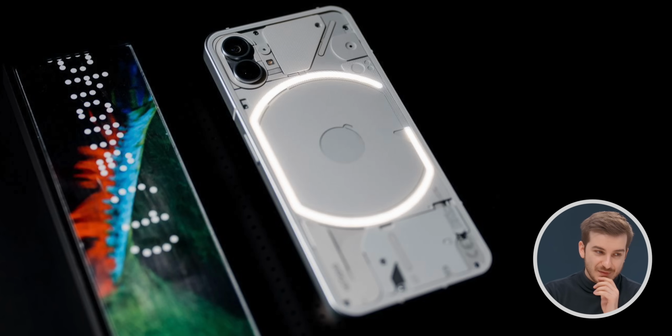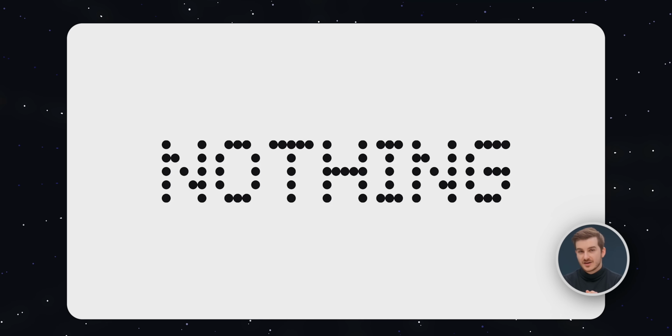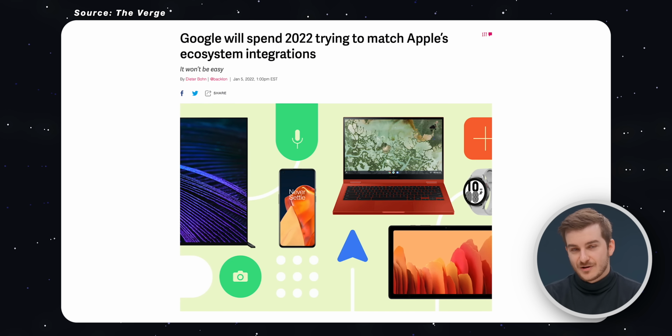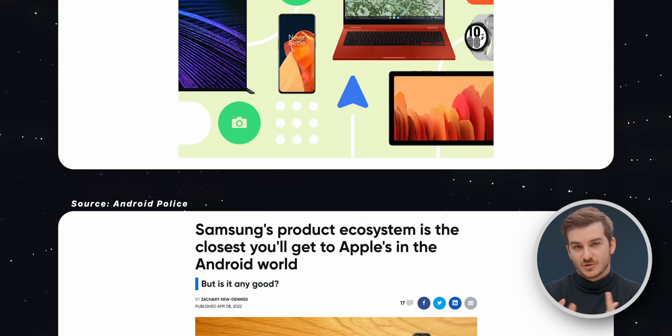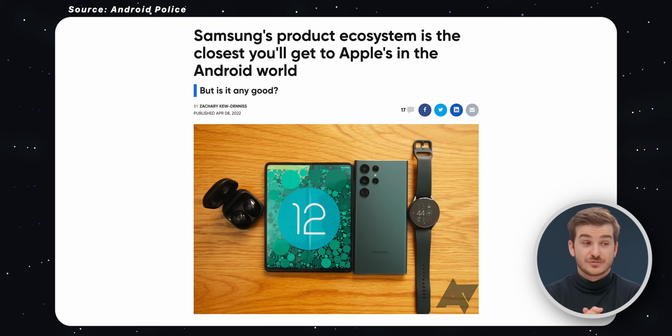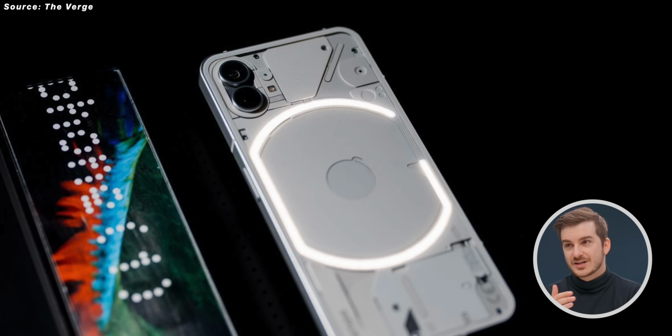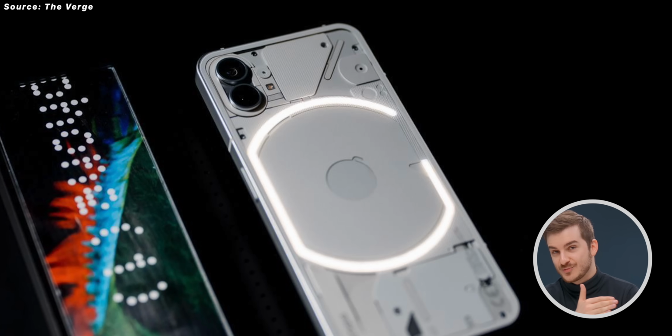But overall, I'm hopeful, and I really want to see a company other than Apple try to create this ecosystem of products. And that may be Nothing. The only problem is that other companies like Google and Samsung are also trying to do that, and they're doing pretty well at the moment, Microsoft as well. So I guess we'll have to wait and see if Nothing can catch up with those companies and then exceed those to eventually catch up with Apple.